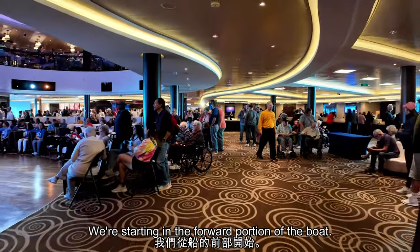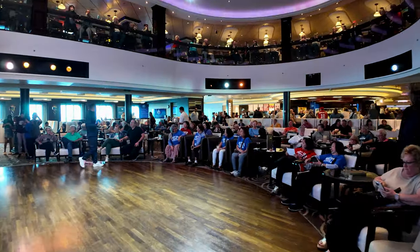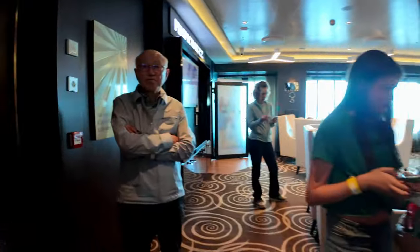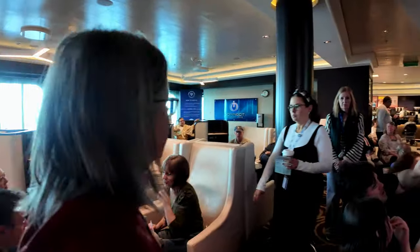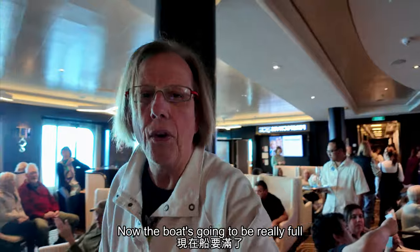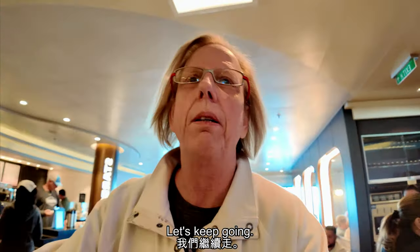We're starting in the forward portion of the boat. We're walking into the main atrium that you see here. Now the boat's going to be really full because this is a day at sea. So everybody's on the boat, everybody's out in the different areas of the entertainment zone. Let's keep going.